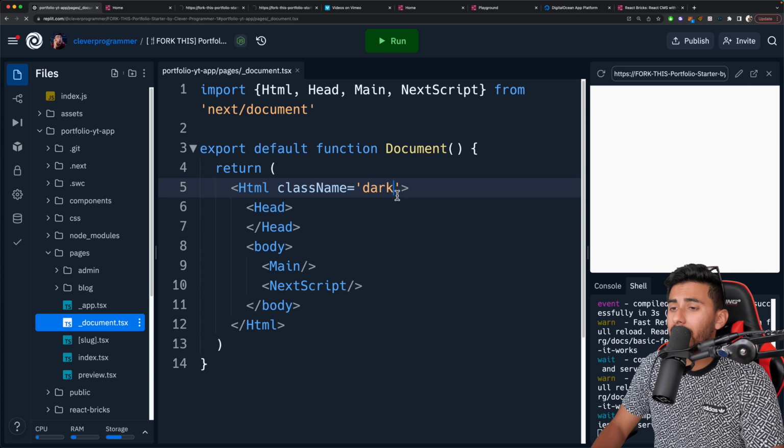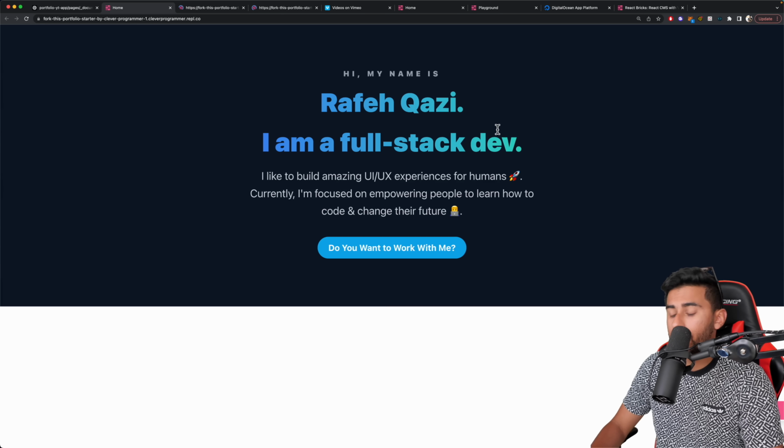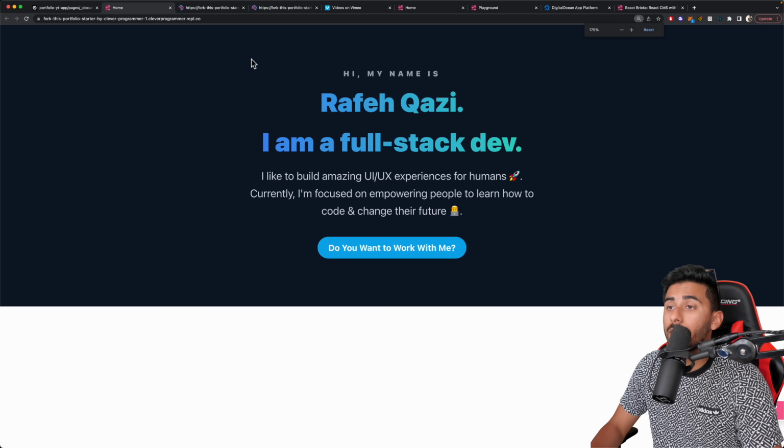Now, just keep in mind, if some of this stuff doesn't load right away, it's okay. This takes a while. So just make sure you refresh, or you can kill the server and start it again, like yarn, Control-C to kill the server, and then yarn dev to start it again. And then just keep going back and refreshing until it's up and running. So we got our first brick right here, and it's working.